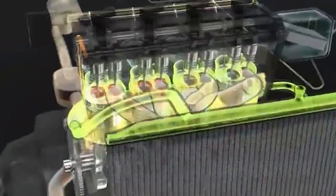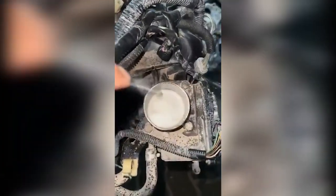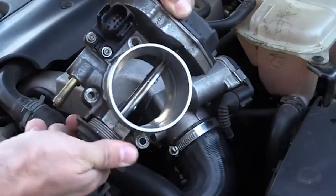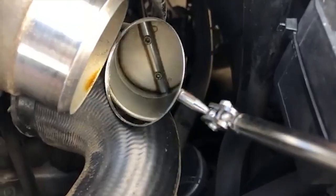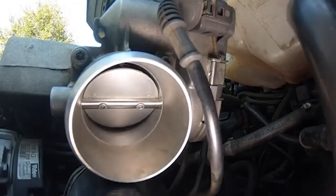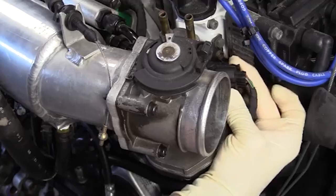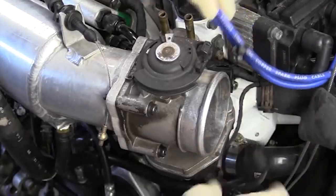This buildup can restrict airflow, throw off the air-fuel balance in the combustion chamber, and result in rough idling or even stalling. But don't worry, there are ways to clean or replace the throttle body to keep everything running smoothly. Regular maintenance of this component is crucial, as it plays a significant role in overall engine performance and fuel efficiency. Neglecting this part can lead to a host of issues, making it essential to stay on top of its condition.